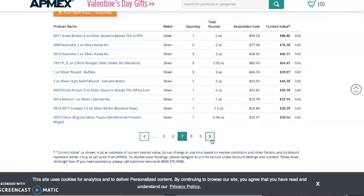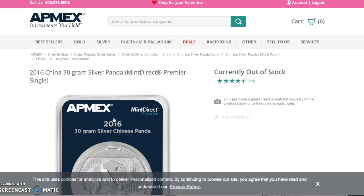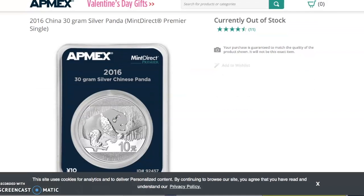Now let's look for something interesting. Yeah, here's the Griffin, double on the Griffin. Koalas holding their own, but not doing great. Let's see what else is interesting. Okay, these are pretty flat here. Let's take a look at the China Panda. They say they're out of stock.